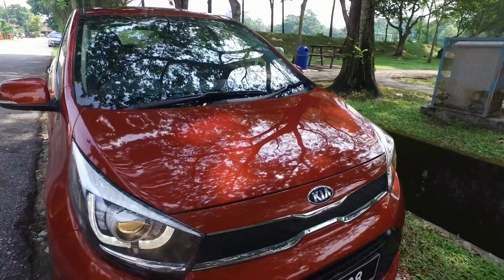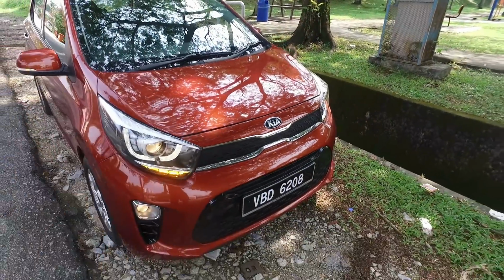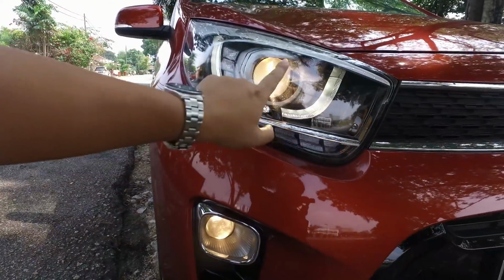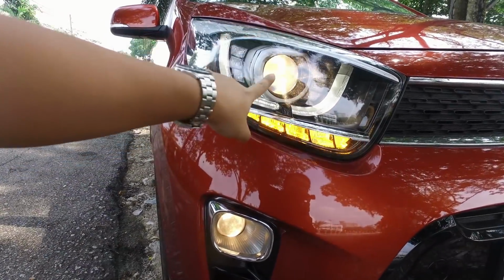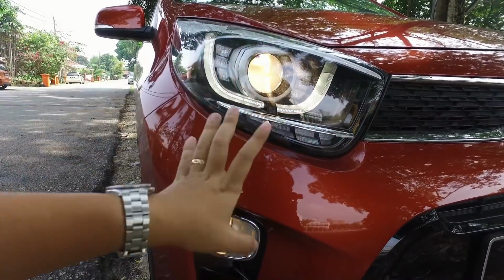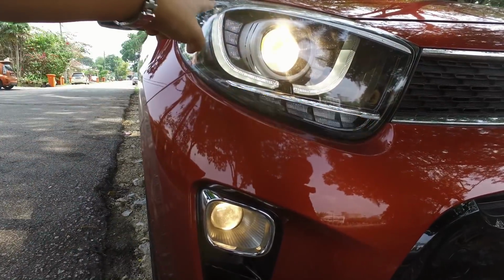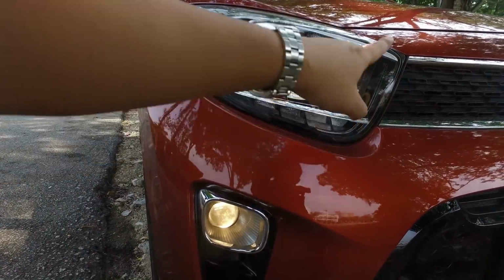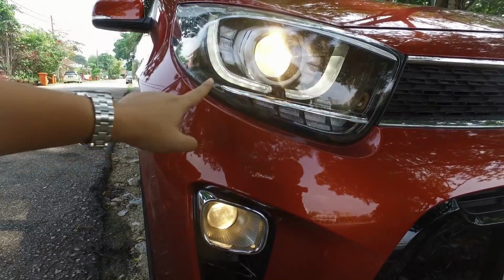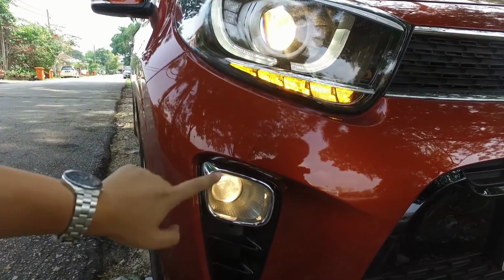The grille here narrows in the middle, so this is the typical Kia trademark look. And what I like are the headlights, really. These are halogen headlights, so when you switch them on at night, it shines a yellow beam. These days, when you see a yellow beam, it doesn't really communicate expensiveness, but I like the details that they put into the headlight cluster. So you see this LED strip, these are the position lamps which double as the daytime running lights, and you also get LED signal lights, and you get fog lights here.